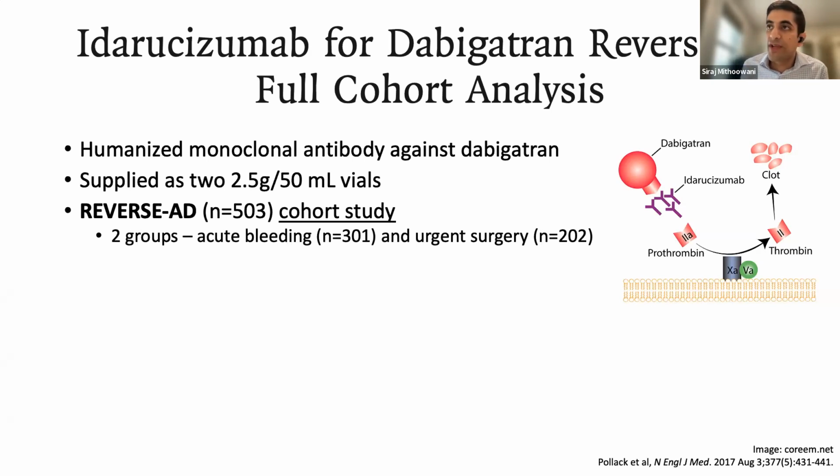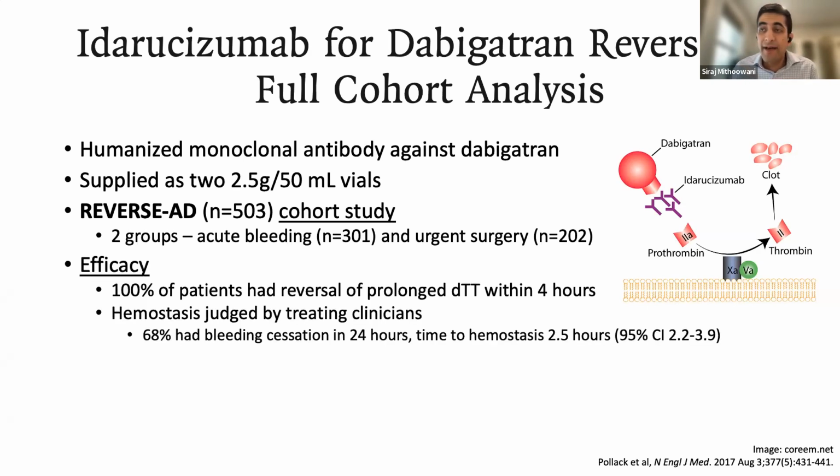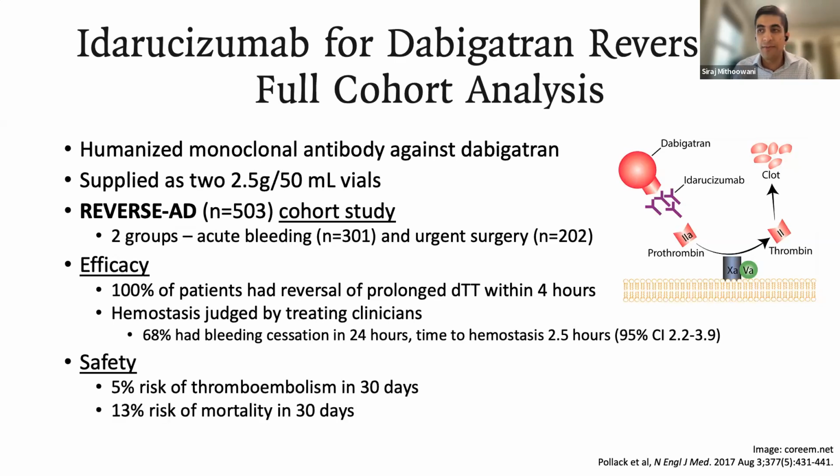In the Reverse AD cohort study that enrolled 503 patients, there were 2 groups of patients, one that had acute bleeding, 301 patients, and another group that required urgent surgery on Dabigatran. Efficacy biochemically was excellent. 100% of patients had reversal of a prolonged dilute thrombin time, which is our surrogate for Dabigatran drug levels, within 4 hours. And hemostasis, as judged by the treating clinicians, 68% of patients had bleeding cessation in 24 hours, and the time to hemostasis was 2.5 hours.